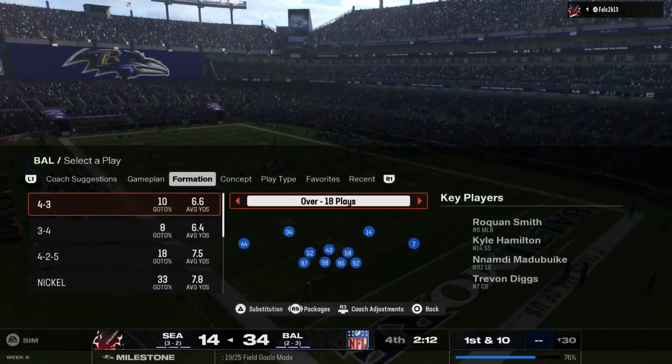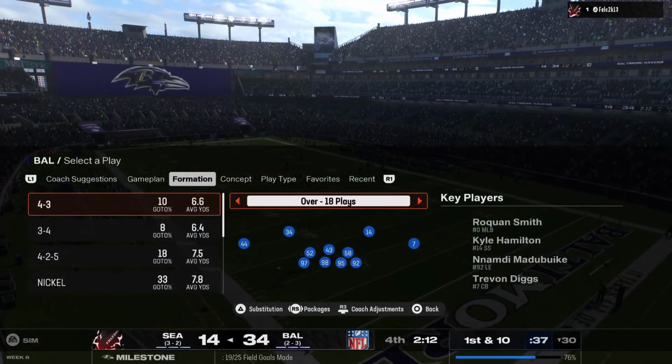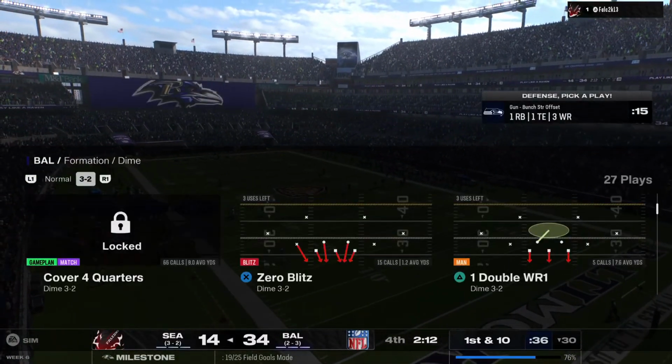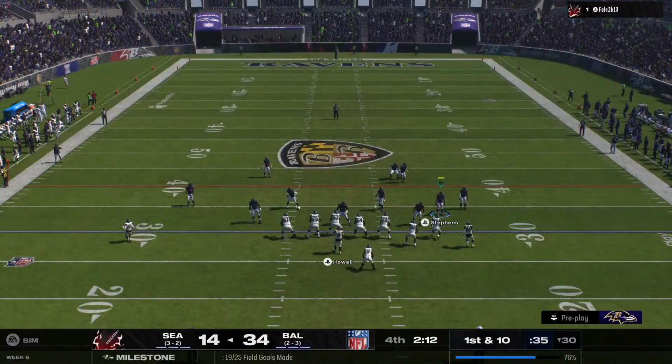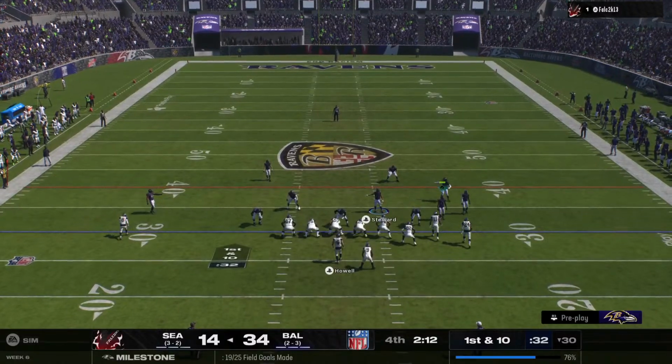The return team going to let that one go. It'll go through the end zone. It's a touchback. They'll break the huddle. Coming up now for 1st and 10.